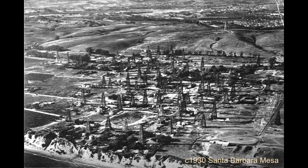So for example, here is an area up by the Mesa near downtown Santa Barbara. Right now, this is covered with houses. Back in the day, in the 1930s, it was covered with oil derricks. Have any of you seen the movie There Will Be Blood? That's fictionalized, but it's essentially based on Kern County, far eastern Ventura County. So all of this was the Wild West of oil and gas production, especially back in the day.